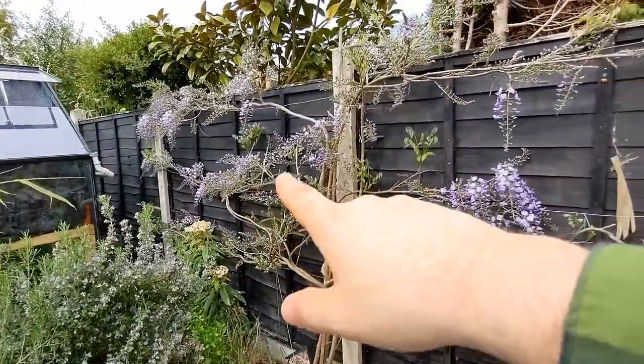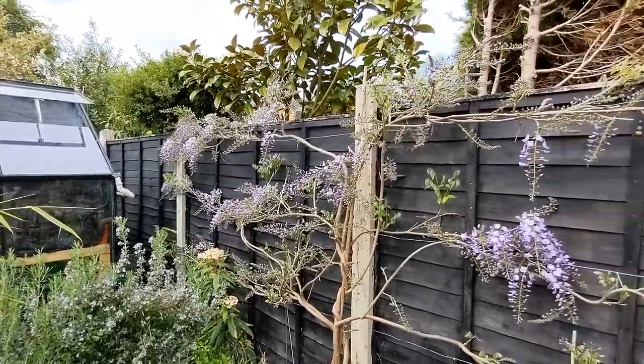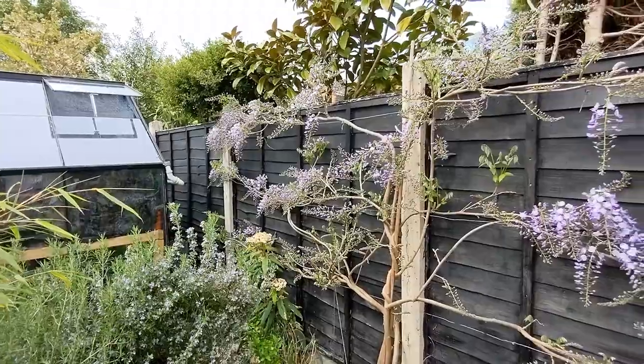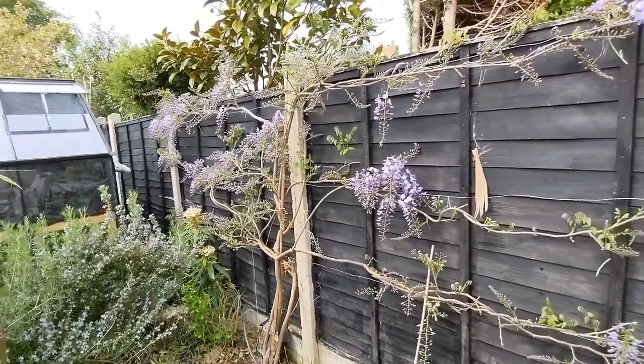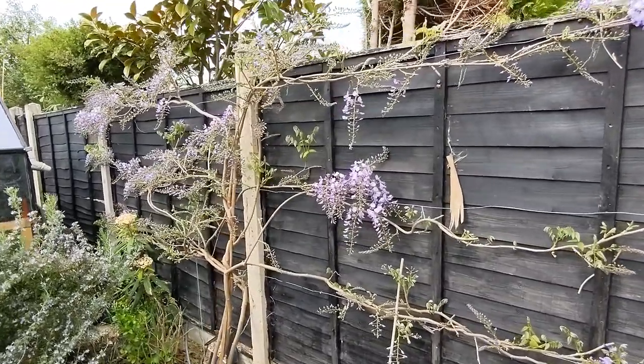And then at the back on my south facing wall, we've got the wisteria there that's looking fantastic. I always say this, but I know it's not technically a tropical or an exotic plant, but I like it. It looks good against the black fences.